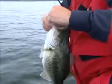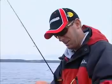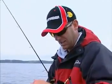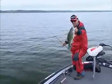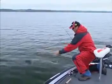That thing hit it so hard. I jerked it like that and the rod went straight back the other way. That's what you like when you're throwing a jerkbait, is when they are really hitting it like that. Those hooks just had them every which way. That's a fat one there. Five of those in most tournaments would do pretty darn good right there.